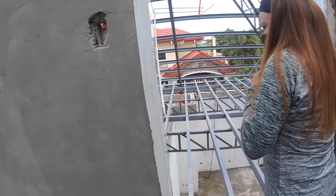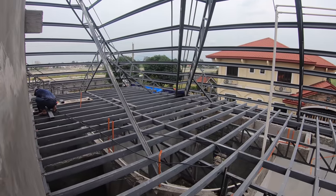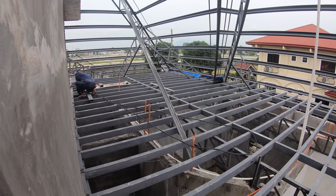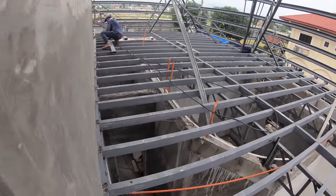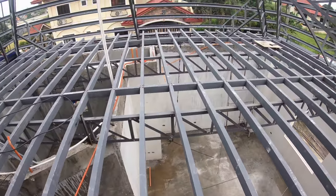And let's take a look out here. What were you saying? Scary. It's scary. Why is it scary? Height. Oh, height. And you don't think I can walk on it? No. Why not? Not now. Why not? No. Look at how well it's made. I don't care.